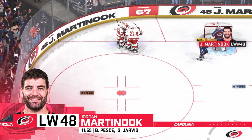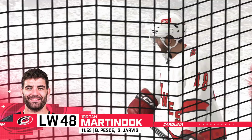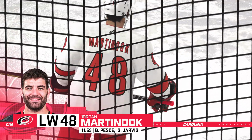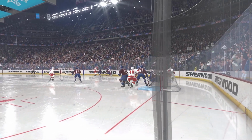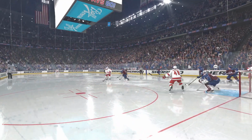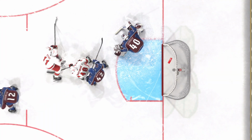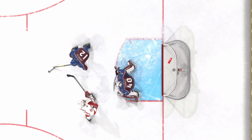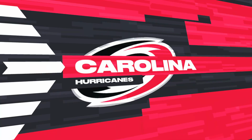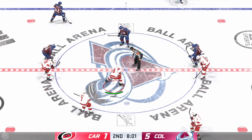Team collective contribution if they want to get back in this one, but it all starts with one goal. If they can layer it, find a way to get another one quickly, you never know. Certainly down, but not out completely yet. When we have a look at it, James, it looks like it's redirected, and that's just beautiful timing and getting the hands away from the body, being able to get it to go the opposite direction of the goaltender. Carolina's got one back here in period number two, and they're starting to change the pace of play now.